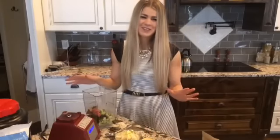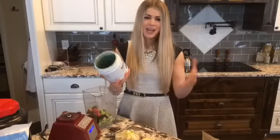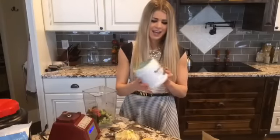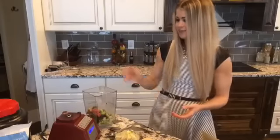I think it would die. It's not the best smelling stuff, but it's so good for you, and I can tell a difference in my energy, and I can even see it in my eyes and my skin and my hair.